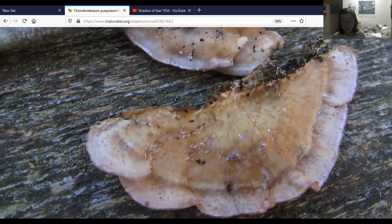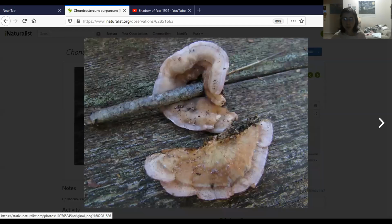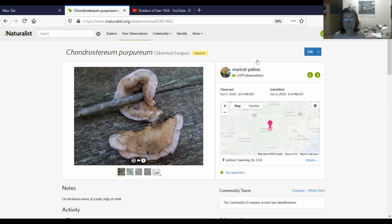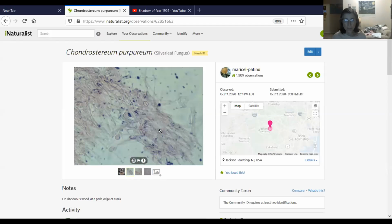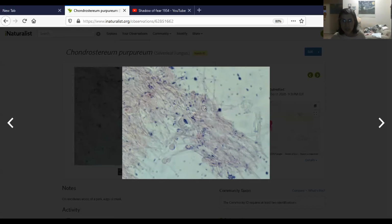Also, I was suspecting that it could not be a stereum because of the purplish tone. So I have the feeling that it could be Chondrostereum purpureum, but I wasn't sure. So I did the micro. And it has this beautiful inflated hypha, like a lollipop thing. I cannot make it bigger. Only like that. So it's in the flesh. There were several of these things right there in the flesh.